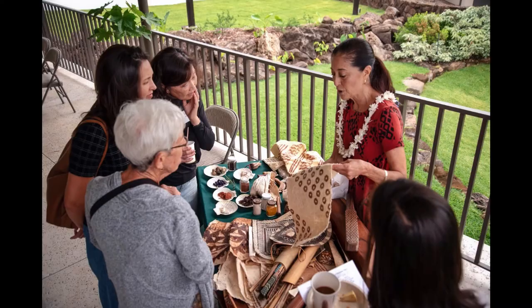What's this? This is Ka'iulani de Silva, who is a kapa practitioner. You can see here some of the samples of her work and all of the plants that she uses to dye the kapa. And, you know, kapa was used for clothing, bedding.